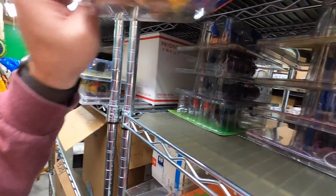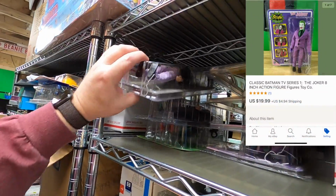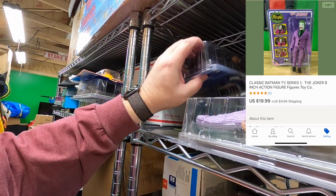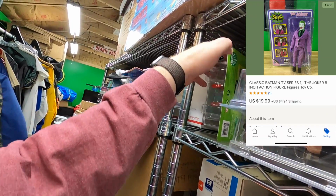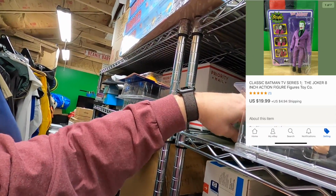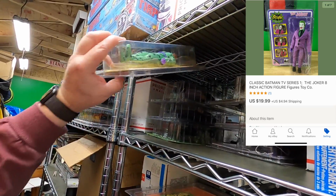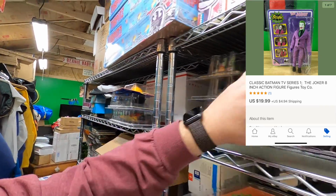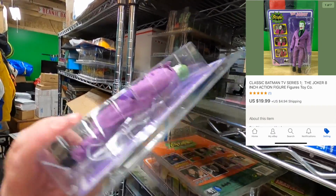8-inch Joker figure from, well, there's several it could be, from the original Batman series TV. These have actually all been opened, so I didn't sell them as brand new, but they all are in their original boxes and stuff. Let's see, I'm thinking it might be this one on the bottom. Nope. It's in the other stack. These will get easier and easier as I go. That's the Riddler. That is the Dick Grayson. And he's on the bottom. Here we go. There's Joker. Got $19.99 plus shipping on top for him.